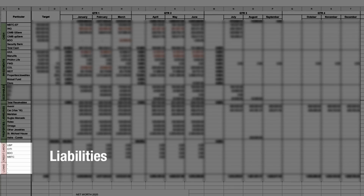I don't currently have a personal loan, although when our condo is gonna be turned over, we're probably getting a loan for that. But currently, I've paid off my car loan already, so I have only my credit cards as my liabilities. And I make sure to pay them in full every month.